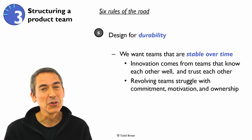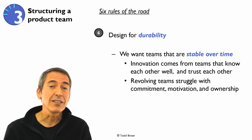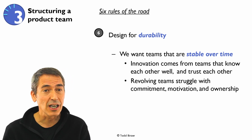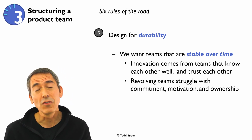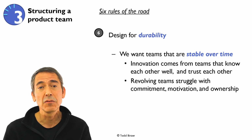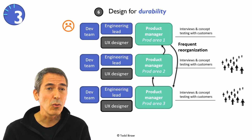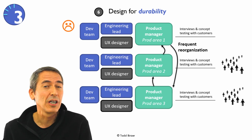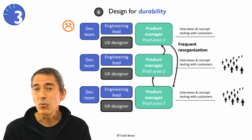All right, then the sixth rule of the road, and this is a hard one, is design for durability. So we want teams that are stable over time because innovation comes from teams that know each other well and trust each other. Okay, so revolving teams, they're just going to struggle with commitment, motivation, ownership. So the team structure that we've got here works pretty well, except if you're doing frequent reorganizations and people are moving back and forth between different teams. It just doesn't work that well.